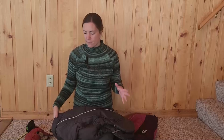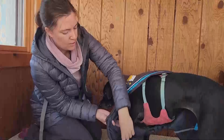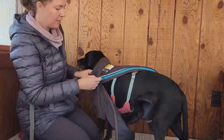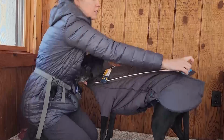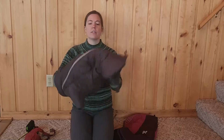The next winter jacket that I got was the Ruffwear Furness. The Furness jacket is different in the way that it goes on. So your dog, this goes over the dog's neck. They have to step into each of these arm sleeves, and then it has to zip up. It does not have an adjustable length like the Hurtta does, but it is adjustable around the chest piece.